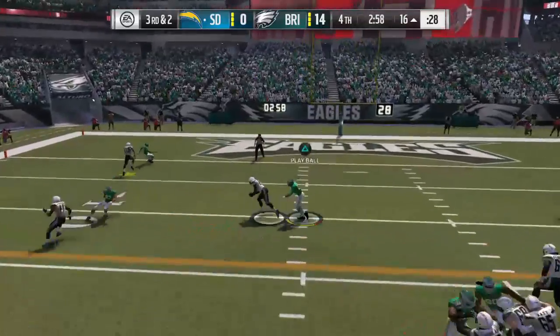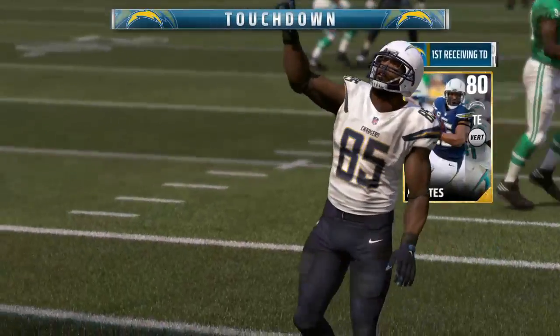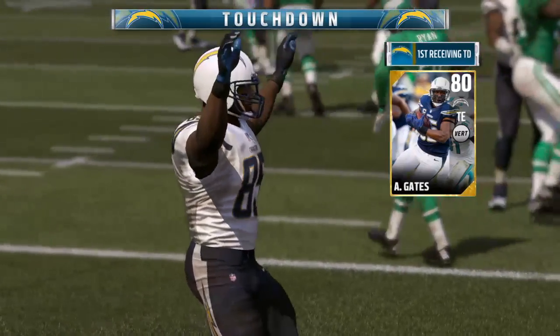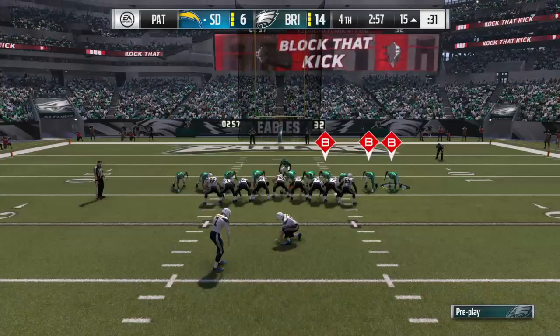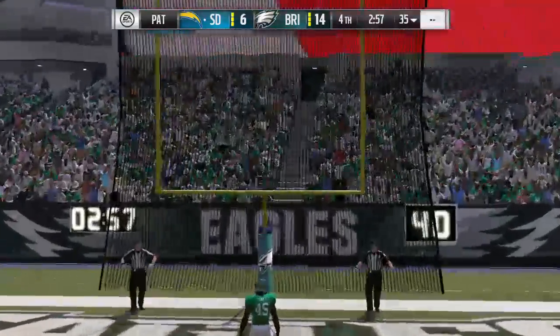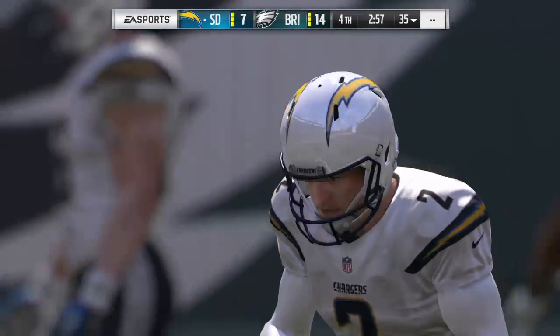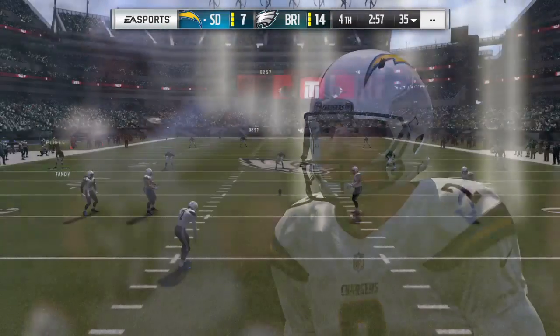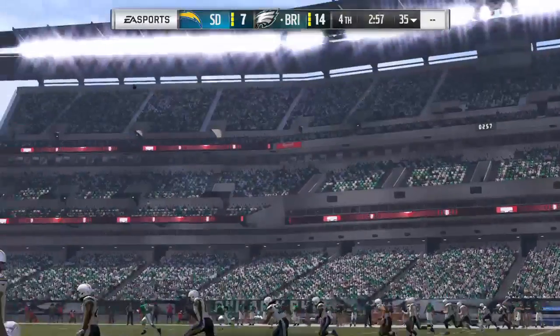Rivers on 3rd and 2. Finds his target. It's Gates. And he's in for a Charger touchdown. Antonio. And the Chargers are able to make this a close game again. Boy, it's nice to have that big, reliable target you can go to each and every time. A lot of people see that position as a fallback. Throw it to them when all else fails. Not at all. This guy can make plays, and that's exactly what he just did.